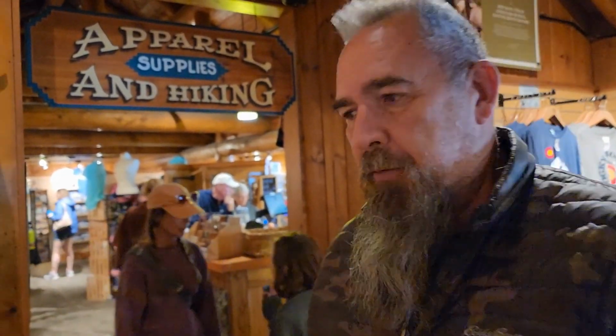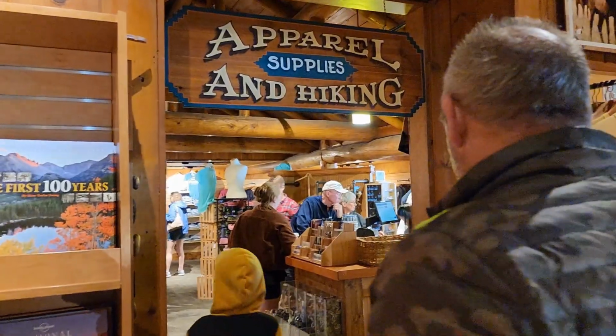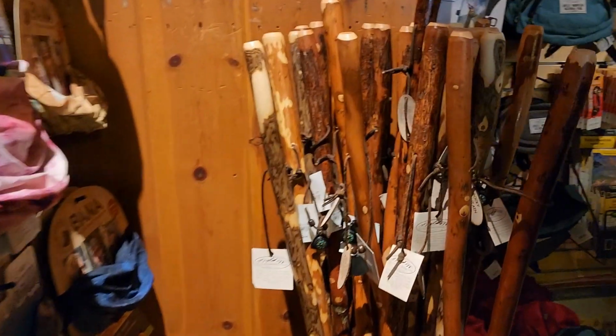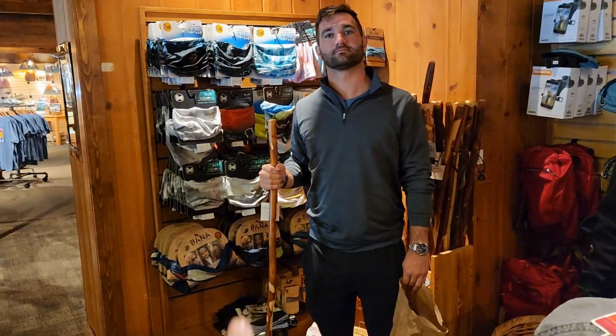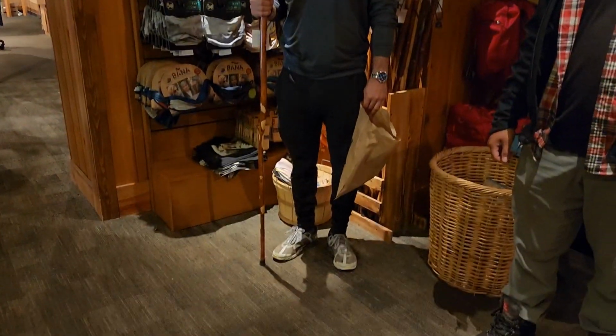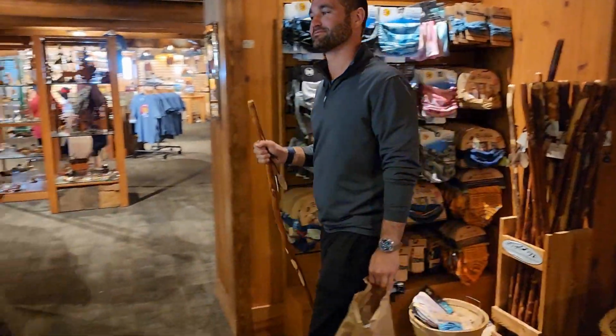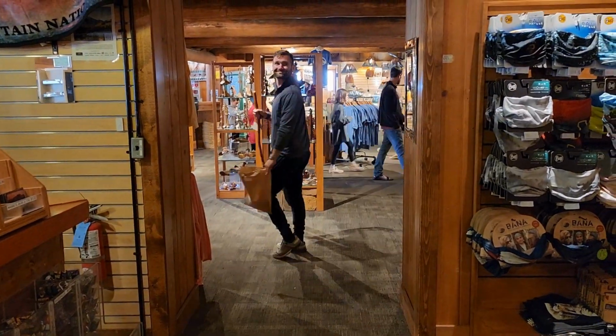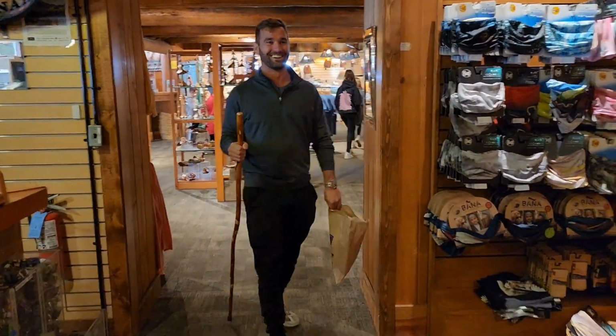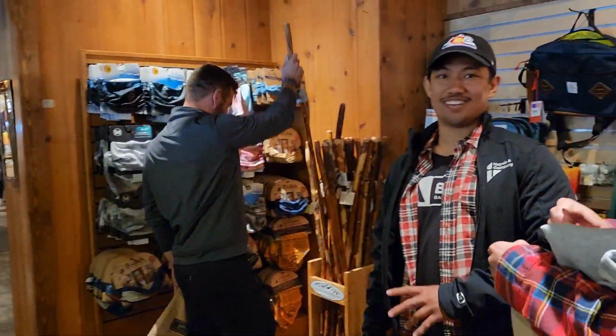Why do you need a hiking book? Do they have to train you how to hike? It's pretty simple, just one foot in front of the other. That's how we used to do it. Get your hiking stick. I'm gonna model the hiking stick. Go ahead and give her a look, Joe. There you go. Let's test that hiking stick out. That's a sturdy stick. Walk down the runway. Work it, girl. Hey, thanks, guys. Appreciate it.